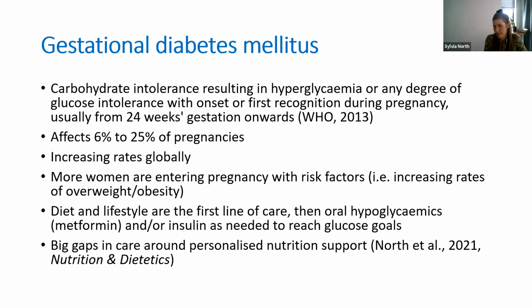In terms of the management, diet and lifestyle are the first line of care. That's well accepted internationally, typically with the guidance of a specialist diabetes dietitian. And then they're offered oral hypoglycemics and/or insulin as needed to reach the glucose goals. So that really puts a big emphasis on diet. A lot of the wording, like women write in forums, is "I failed with diet, I've been recommended insulin." So there's a lot of emotion around trying to follow the right diet.